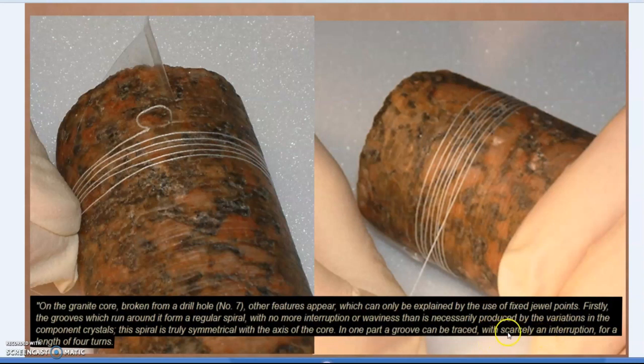And that's an important word. Scarcely an interruption means there are interruptions. There are a few, but it's interrupted. So for a length of four turns. You got it for four turns, but they were interrupted. So with deep grooves from a fixed point, there would be no interruptions. It should just be easy to find and to trace out.